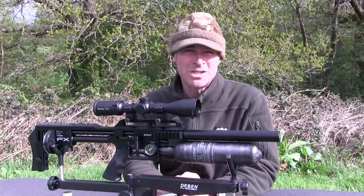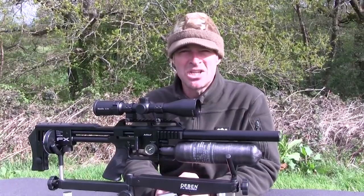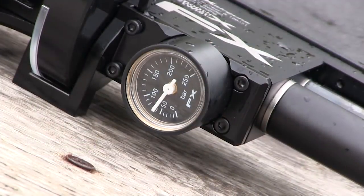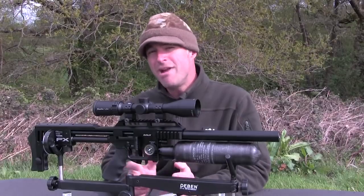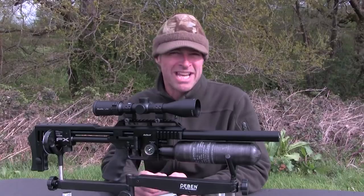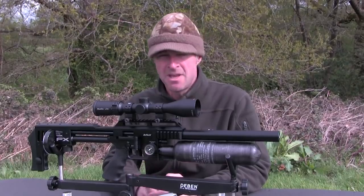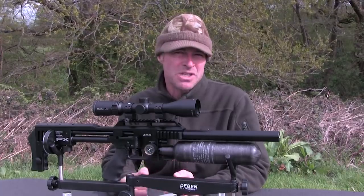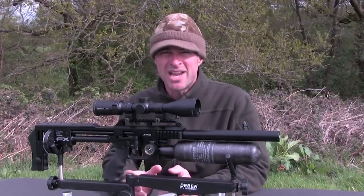Keeping an eye on levels is easy, thanks to the Mk2's new gauges. The one on the side is overall air supply, and the one on the underside of the butt section is regulator pressure. The regulator now features a larger reservoir and delivers great shot-to-shot consistency. Variation on this particular gun is just 2 or 3 feet per second over a 10-shot string.